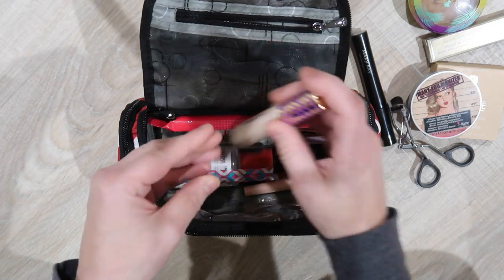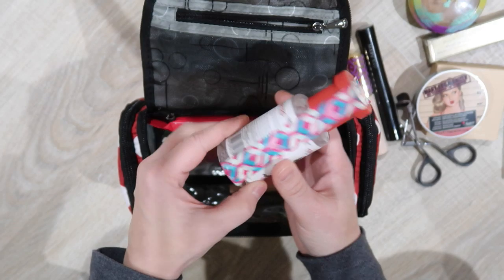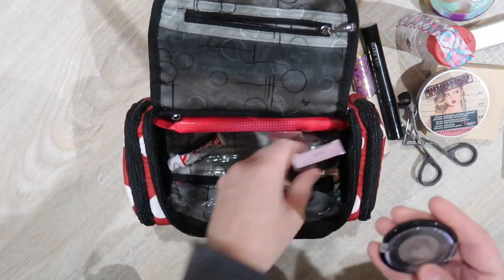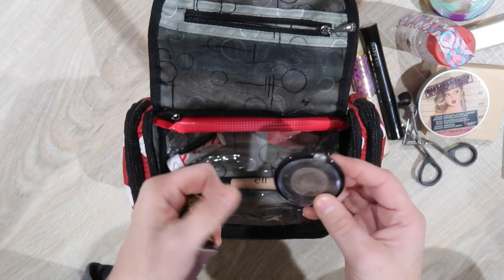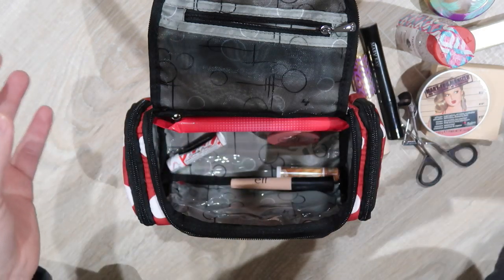My Tarte Shape Tape. My Thayer's Witch Hazel, and I did tape it up because I don't want anything to leak. My two eyeshadows here. This is the Poker Face from Tarte, and then this is Grind. So these are the two that I wear the most often.